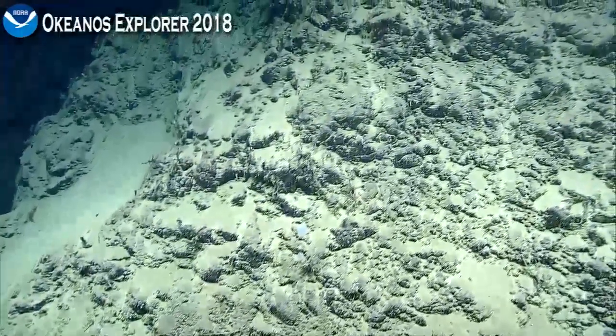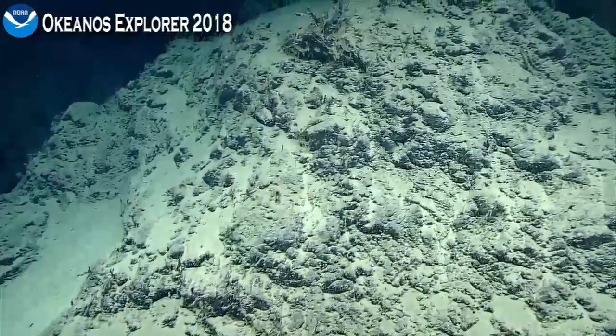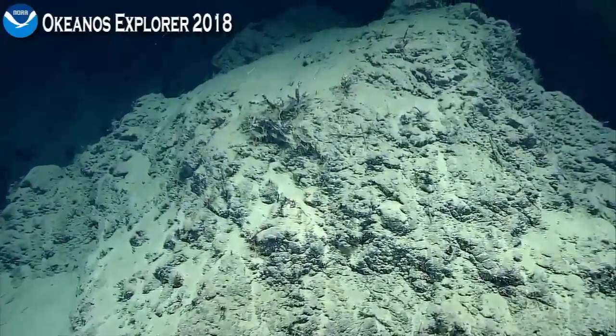Our depth now, let's see, we started our dive at 2786 meters. Our depth now is around 2710 meters. So we're making a fair bit of vertical distance just in the last few moments.